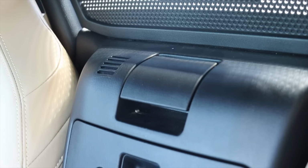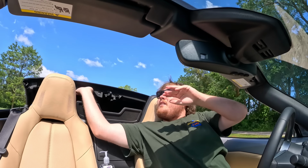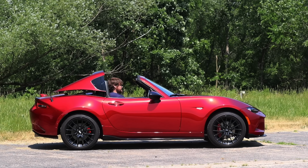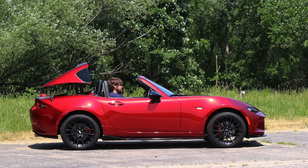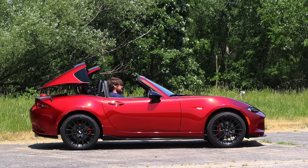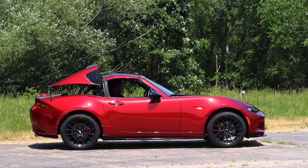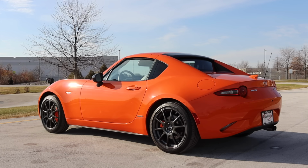To bring it back up, there's a little lever in the interior, it pops up, and you pull it the rest of the way. Super, super easy. If I can give you any consumer advice in this video, it would be that if you're buying an MX-5 as a secondary car, go with the soft top. If you're not going to drive it all the time, it's probably going to sit in a garage with the top down.